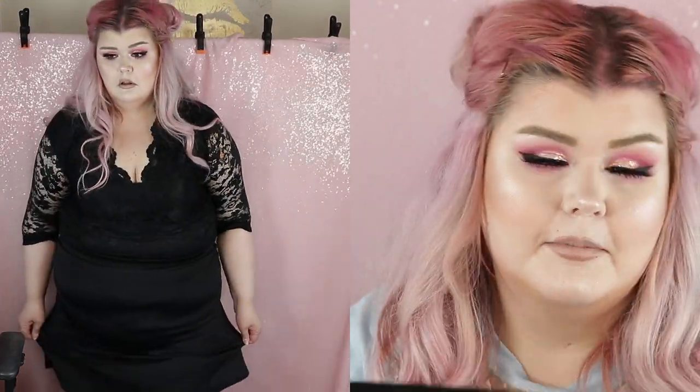Probably going to have to wear some thick tights or something with this. Maybe some booty shorts. I don't know. Hoping, because I wanted to wear this up a little higher, but it's not. We'll see. I'm excited to try it on with that bodysuit and see what it looks like.